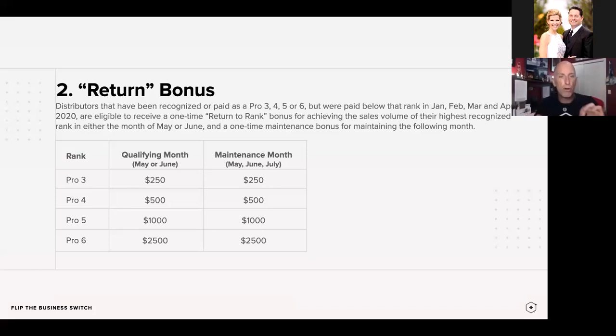What does return mean? Well, this means in some cases, there's people that have hit a rank and they push super hard, had a lot of new volume come in. Maybe the subscriptions didn't catch up and they have fallen back a rank, right? So they've been recognized before at some time in their entire career as a Pro 3, 4, 5, or 6. But in the last 4 months, January, February, March, or April, they didn't hit that rank. It's cool. You're now eligible to hit a one-time return to rank bonus for achieving the sales volume of the highest recognized rank.